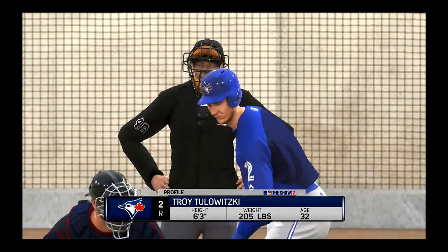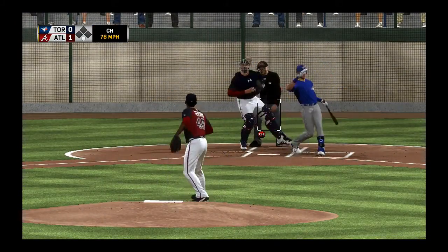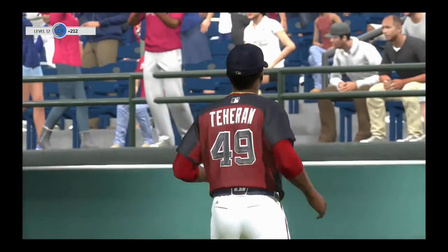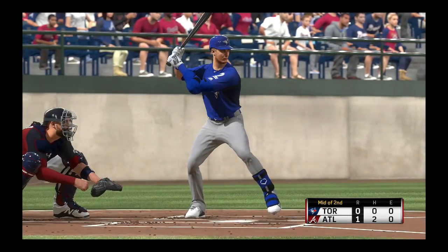Here's Troy Tulowitzki now. Career numbers against Julio. I think it's right where. And we'll have to leave it there as this is strike 3, and that will retire the side. Blue Jays go down in order. They're down 1-0.